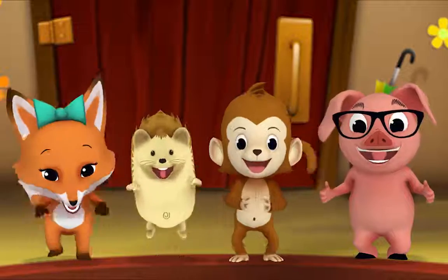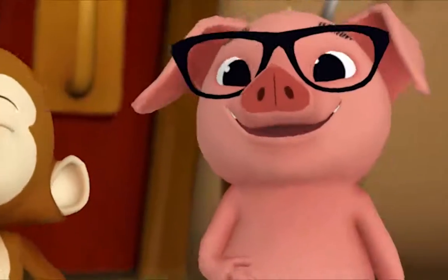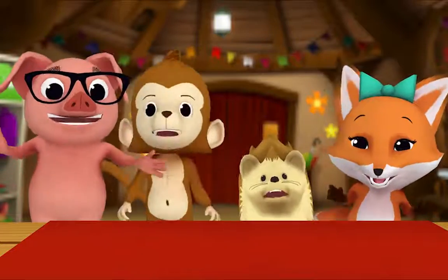Are you ready? What's this letter? R! What's this letter? B! What's this letter? B! What's this letter? P! Now let's do it fast! B, P, R, D, R, P, P! That's how you play the alphabet game. When you see a letter, you say its name!